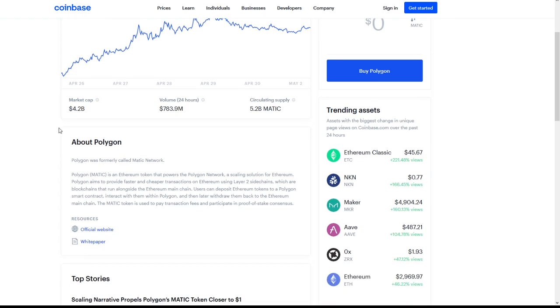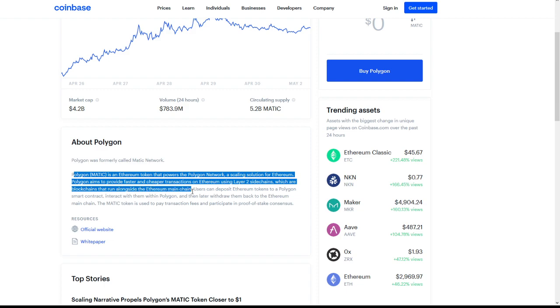So we see first off, Polygon was formerly called Matic Network. Polygon Matic is an Ethereum token that powers the Polygon network, a scaling solution for Ethereum. Polygon aims to provide faster and cheaper transactions on Ethereum using layer 2 sidechains, which are blockchains that run alongside the Ethereum main chain. Users can deposit Ethereum tokens to a Polygon smart contract, interact with them within Polygon, and then later withdraw them back to the Ethereum main chain.